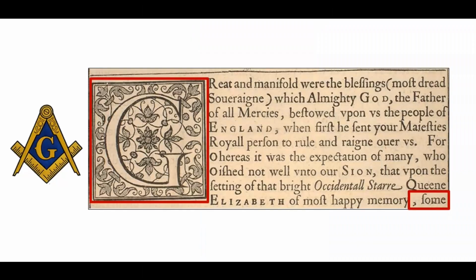Before I get into it, I want to point this out. The first letter of the section is the decorated G, beginning the word great. In Freemasonry, the G in between the square and compass stands for geometry. By itself, the letter G also stands for the initial of God, the great architect of the universe. I'm confident this decorated G stands for God because of how the section ends. The last characters are a comma followed by the word some.